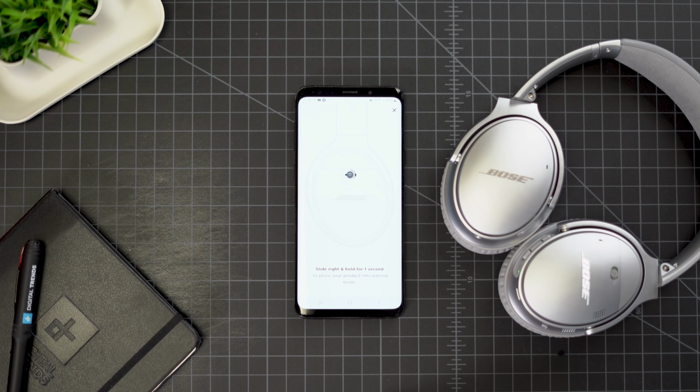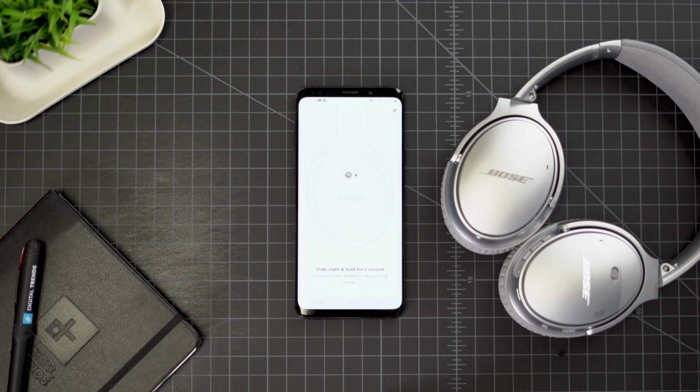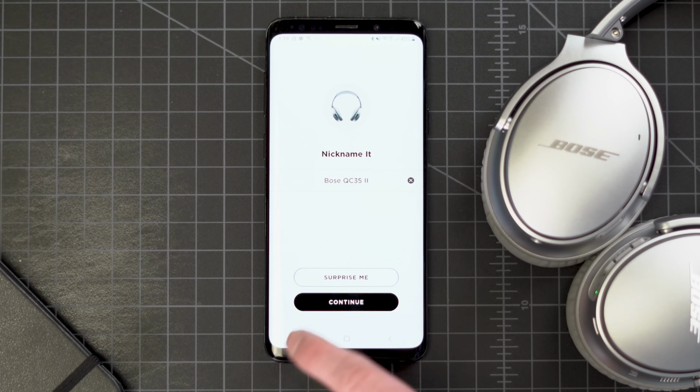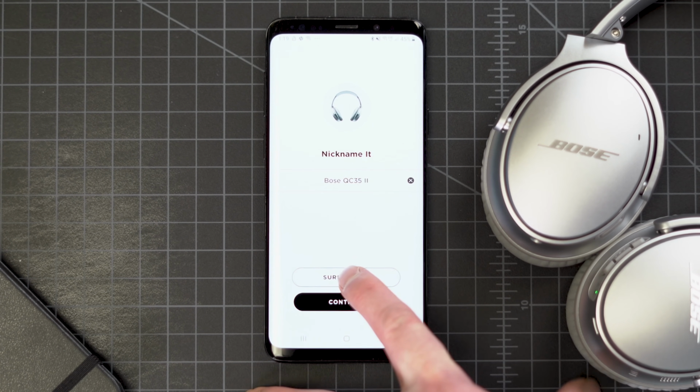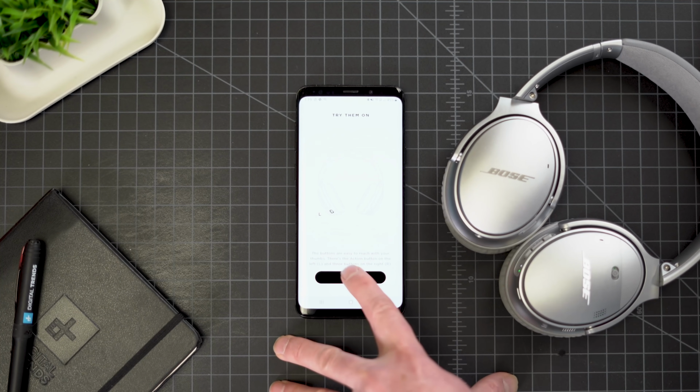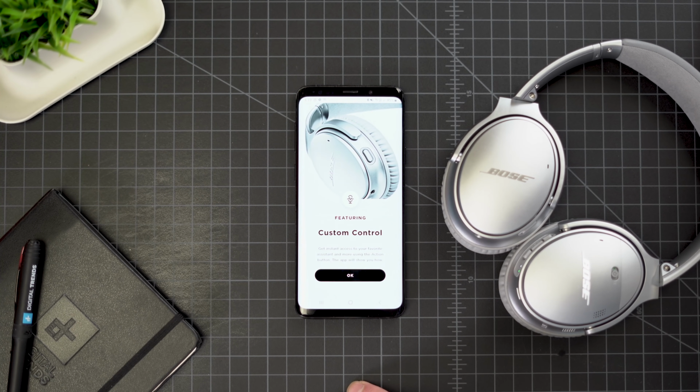Now you can connect it to multiple devices, but the default will be whatever you connect first. So here you can name the headphones. I'm actually going to say, surprise me, and see what it comes up with. Thunder Flash works for me. I would never actually name my headphones Thunder Flash, by the way.